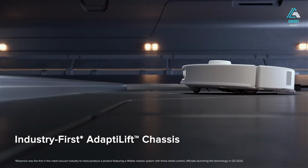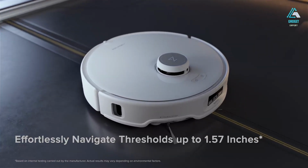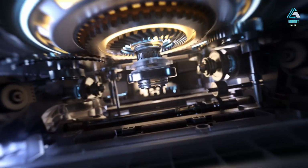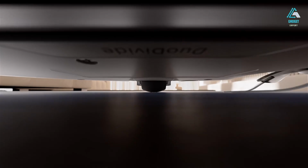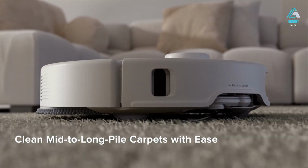The mopping is a cut above average, and the space-age looking curvy dock takes care of the mopping maintenance task, including refilling the bot's onboard tank and washing and drying its mop pads. You will need to supplement this with the occasional deeper clean, but that's unavoidable.